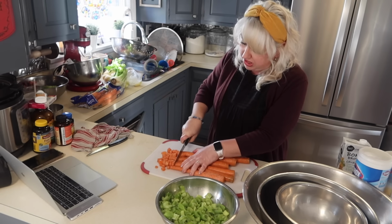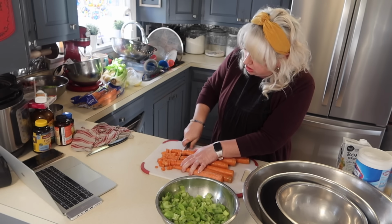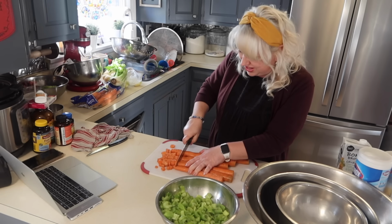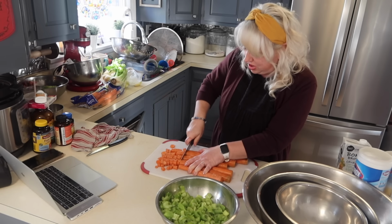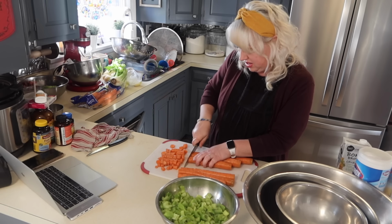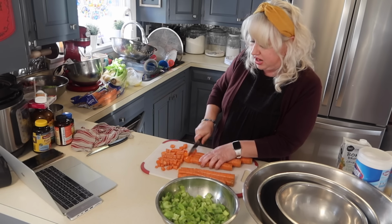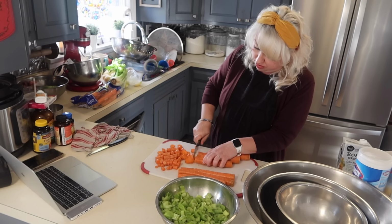And you can, of course, speed this up even more and use any vegetable chopping tools that you'd like. I have a 14-quart Cuisinart food processor, etc., etc. But I also like chopping, so there's that. Just saying, if you want to speed up your prep time even more, there are options.